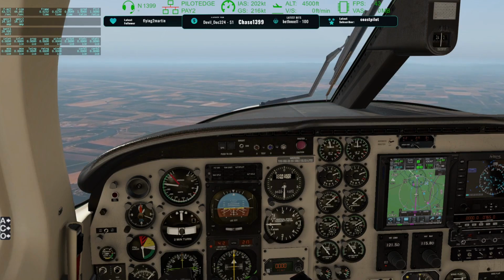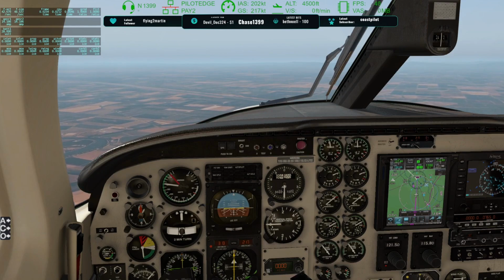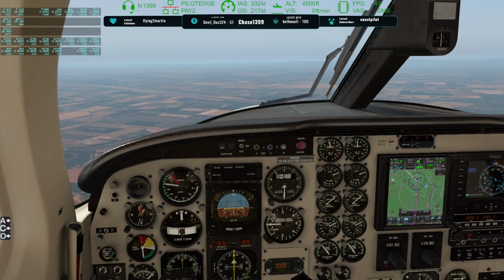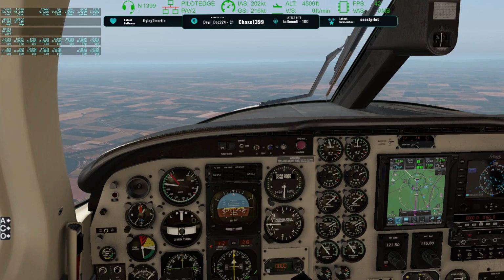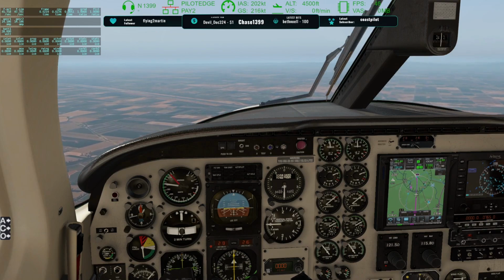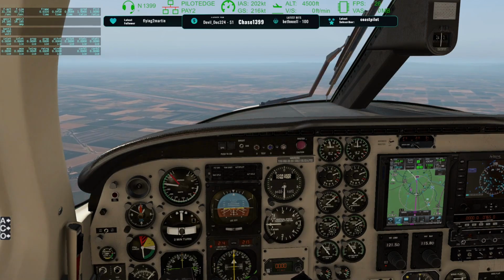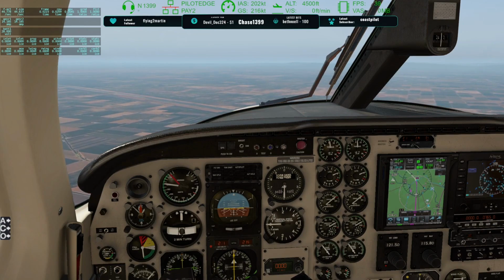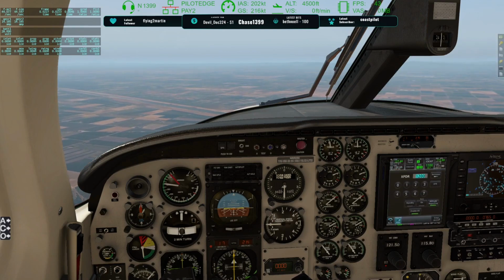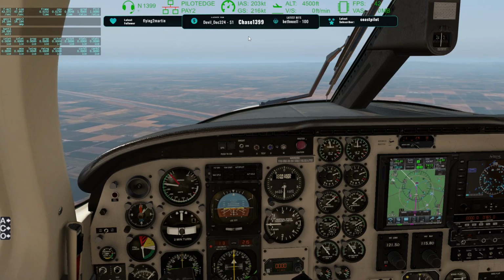Afternoon NorCal approach, Cheyenne 1399, VFR 4,500, just east of Sacramento VOR. I'd like to pick up my IFR to Half Moon Bay. Cheyenne 139er, NorCal approach, squawk 7413. 7413, 1399. 7413 enter. You don't have to ident unless he tells you to.